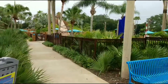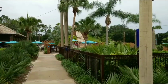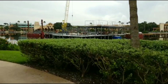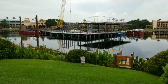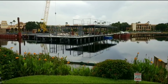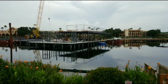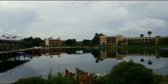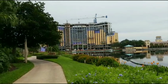Here we are at the dig site with the Aztec Tower. Very, very cool. Well, they've really come along on this restaurant. For such a long time, it was just the foundation. They were doing so much work on the foundation just to make sure that everything is secure. But now they're finally starting to take shape with the restaurant, and I love it. And then, of course, everywhere you look, this tower is just so amazing.